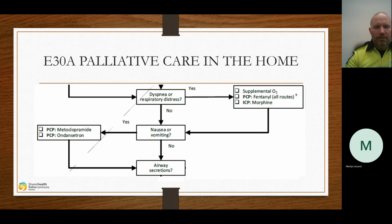So the next thing we have here with nausea, vomiting, you might be dealing with all of these things, so keep that in mind. You may have multiple things going on here, because pain and discomfort can cause nausea and vomiting. So if you deal with the pain, nausea and vomiting might decrease. You might have a little bit of everything as well. So just keep that in mind.